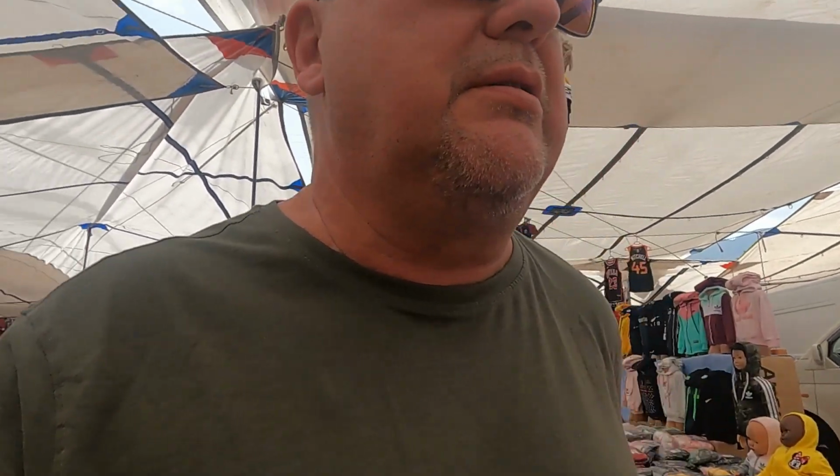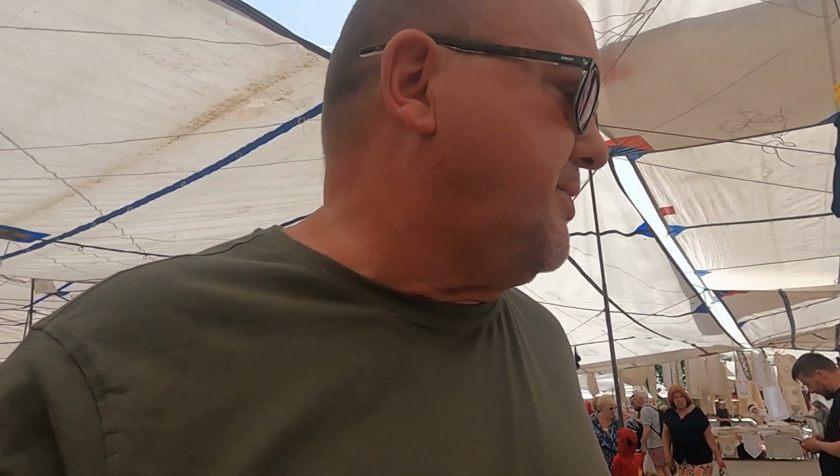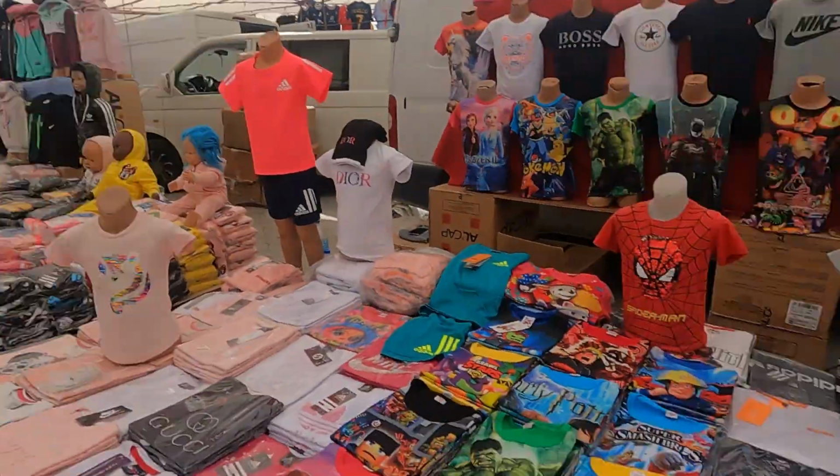Pop down to Fethiye market. I think it's Sunday and Tuesdays market. Anything you want is here. Absolutely anything you want. Rucksacks, handbags, skirts, sunglasses, t-shirts, shirts.